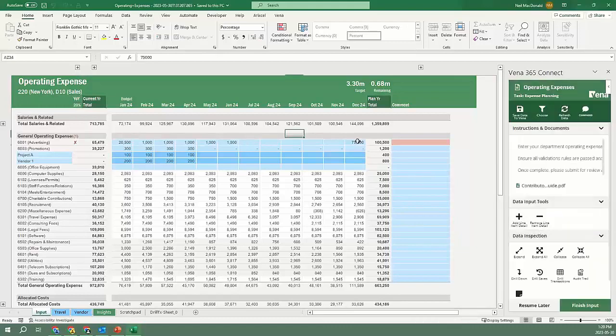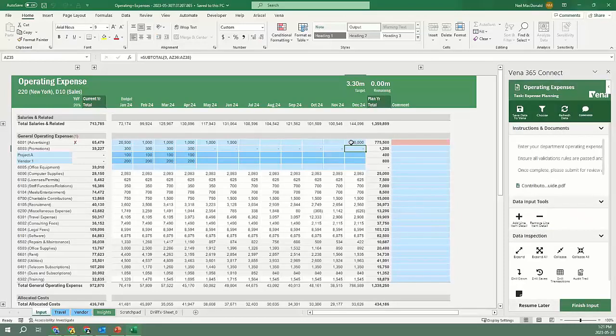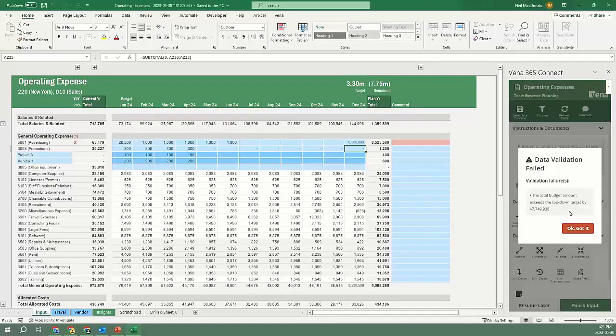But what if Frank really fat-fingered something, and instead of 75,000, he put 750,000? He's now exceeded his budget when he tries to save it to Vena. Sorry, I guess I have to go one extra digit there. We'll make this number really high. And now he's exceeded his budget. He's broken it. When he tries to save, there is no option to save it. This is a hard validation.